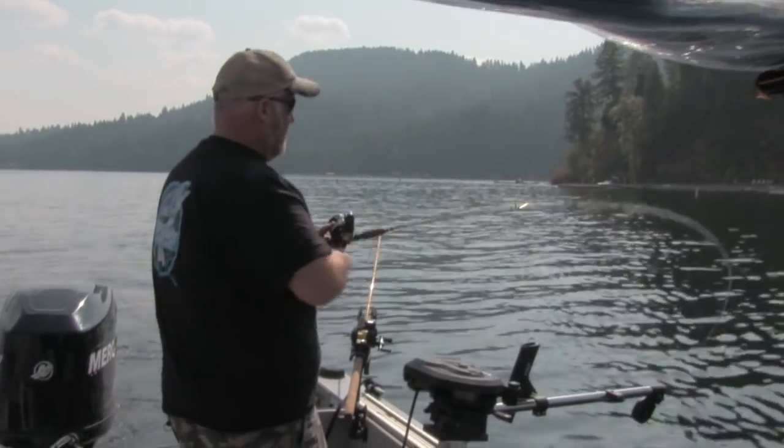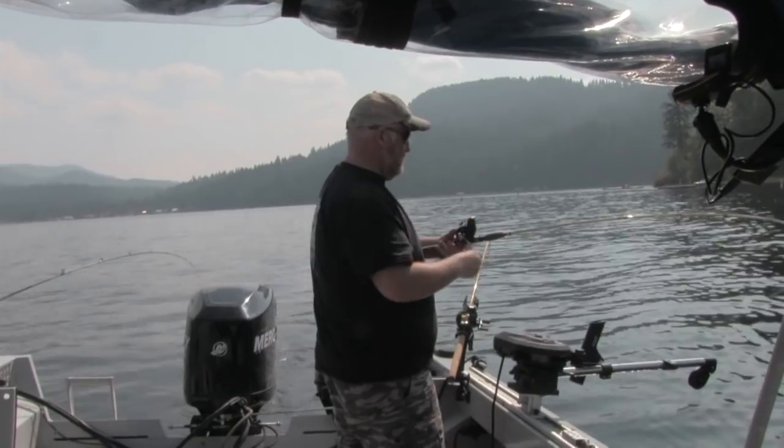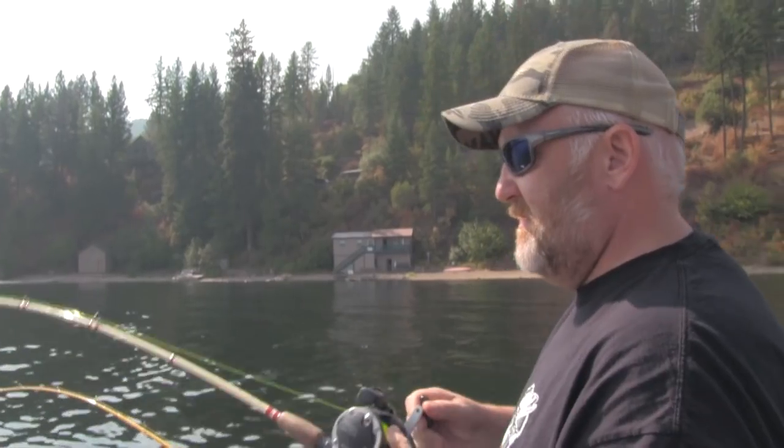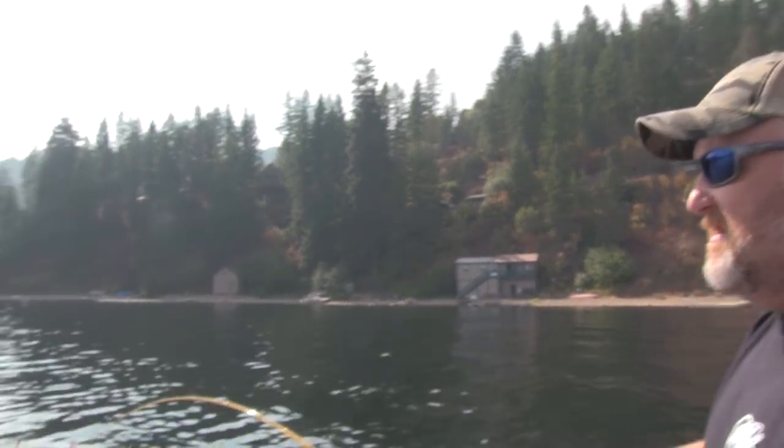Got a fish on. There we go. Ooh, it's pulling the drag a little bit. Nice. Might just be set a little too loose. What a nice kind of lazy, easy day, but those good fish.